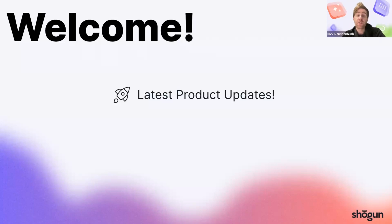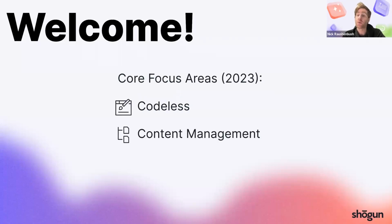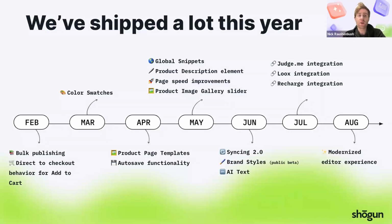In the first half of 2023, our team really honed in on two core areas. First, refocusing our efforts on Shogun's core functionality of codeless page building and content management for e-commerce storefronts. And second, ensuring that we were matching the pace of technology trends by bringing emergent yet now essential AI enhancements to our product. These feature updates focus on addressing core challenges merchants face as they pursue greater business efficiency and work to stay agile and grow sales in an increasingly competitive e-commerce environment. So to start, I'll touch on some of the core updates we've made to Shogun, and then I'll turn over to Bill to speak to some of our incredible new AI features and feature enhancements.